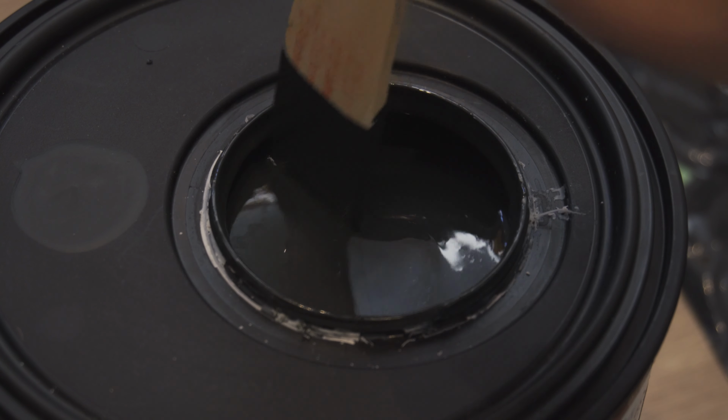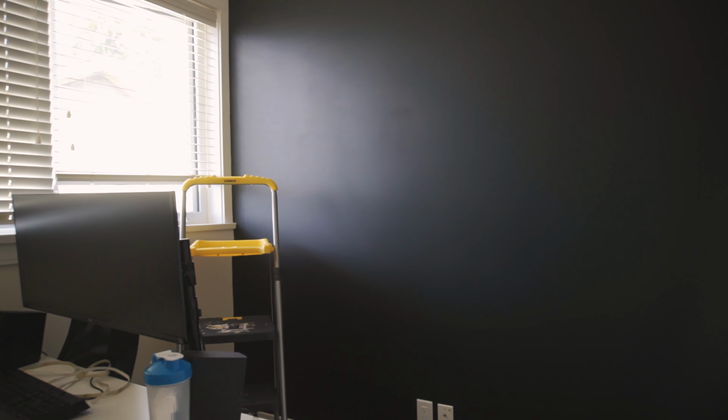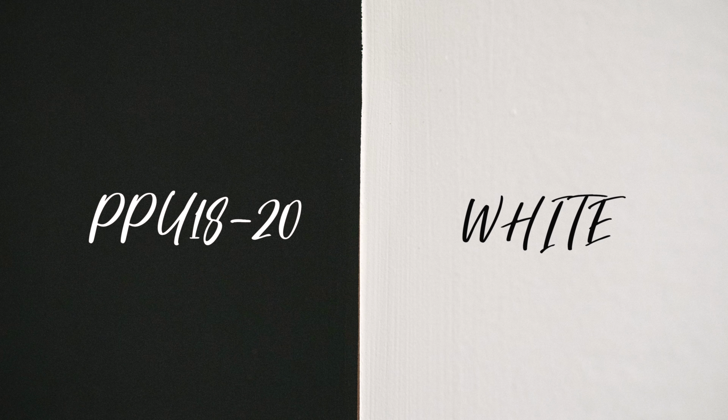I've also really wanted a darker aesthetic to my setup, so to do that, I had to choose a black wall paint. I went with a Broadway paint color and a matte finish. The matte finish allows for a soft light diffusion against the wall, which I prefer over the glossy finish. This color also has a slight green tone to it, which gives it a slightly warmer feel over the cooler blacks.